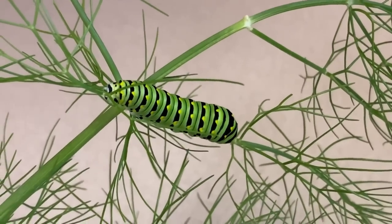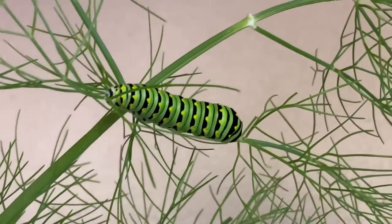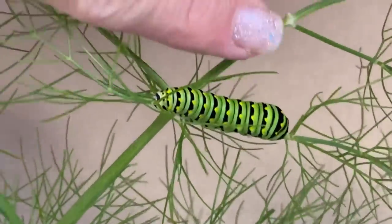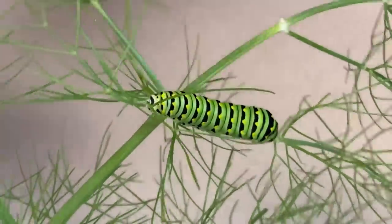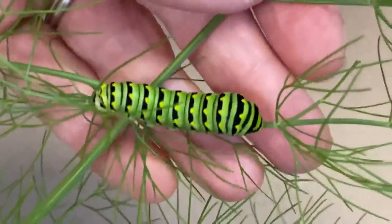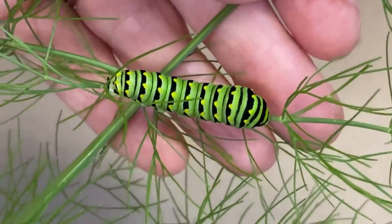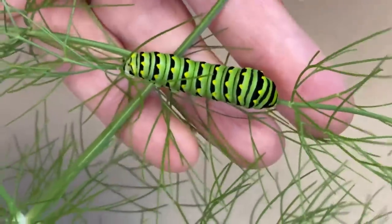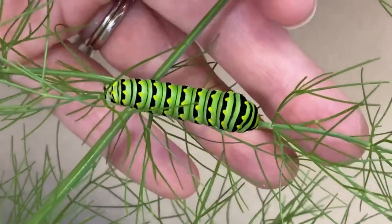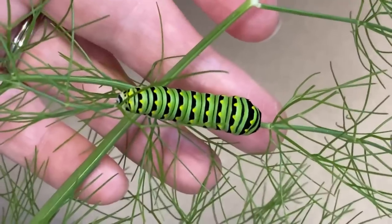I just showed you a video that I took of this Eastern Black Swallowtail Caterpillar from 3 days ago. And this is now on Thursday, and look at the difference in the size compared to just a few days ago. I mean, he is really growing fast, and he may need only about 4 more days of eating fennel before he's large enough to turn into a chrysalis.